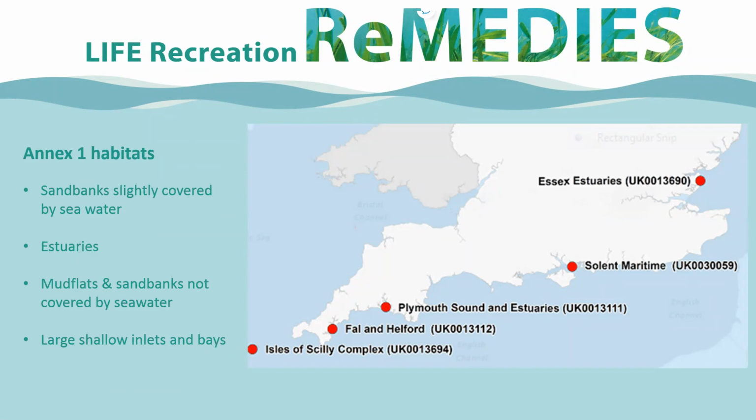So we're working on these Annex 1 habitats, so these are the habitats that special areas of conservation were designated under. So sandbanks which are slightly covered by seawater all the time, estuaries, mudflats and sandflats not covered by seawater at low tide, and large shallow inlets and bays. So those are the habitats that we'll be working within in this project.